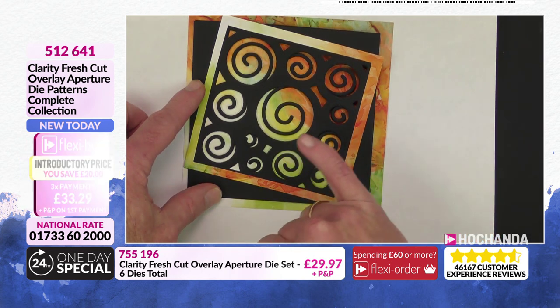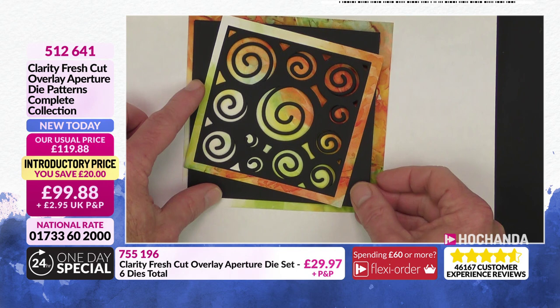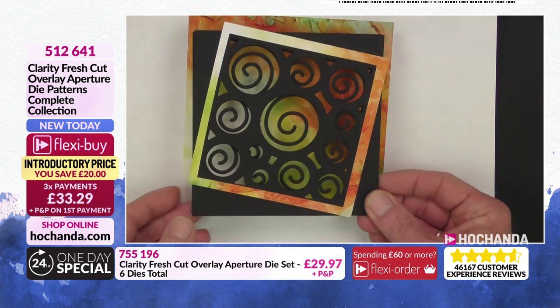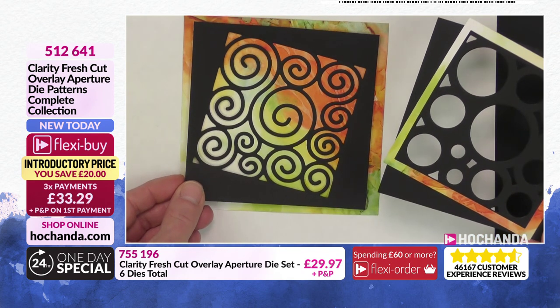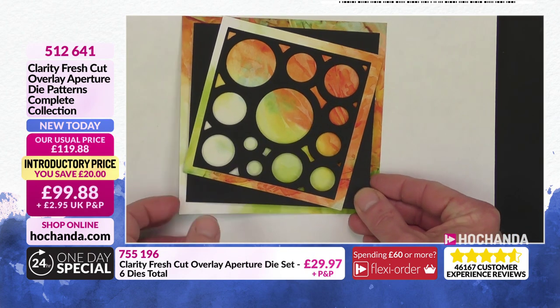I love those little swirls in there as well. And this is just keeping it very, very simple. And that's what I love about these actual designs, the way Saffron's created them, that they work separately or they work perfectly as an overlay. So we'll stick to the plan with what we're going with.